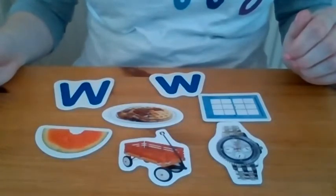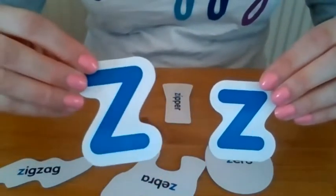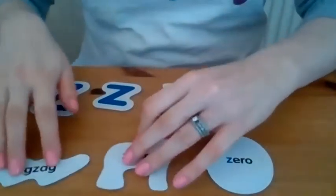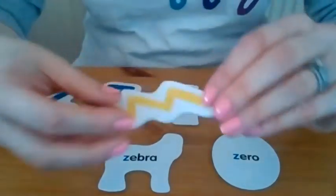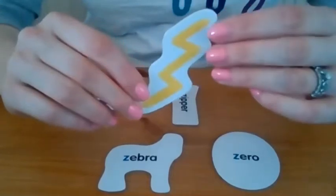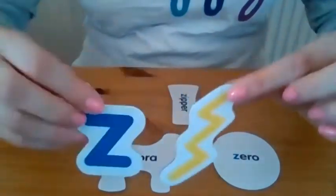Let's have a look in our zzz pot next. So here we are, we've got my capital zzz and my lowercase zzz. So let's have a look. We've got 1, 2, 3, 4. And the first one I really like. Now it looks like lightning, but that's not the word today because it doesn't start with a z, does it? This is a zigzag.